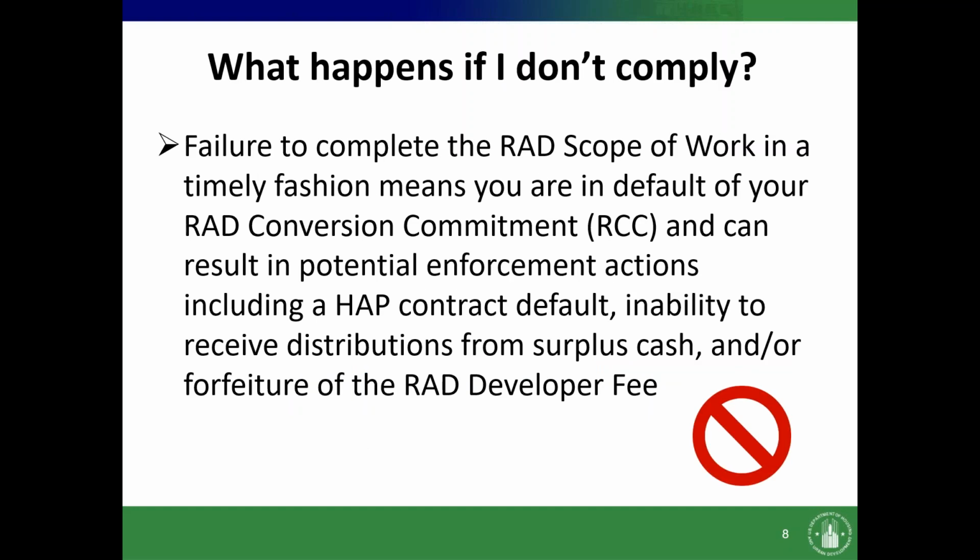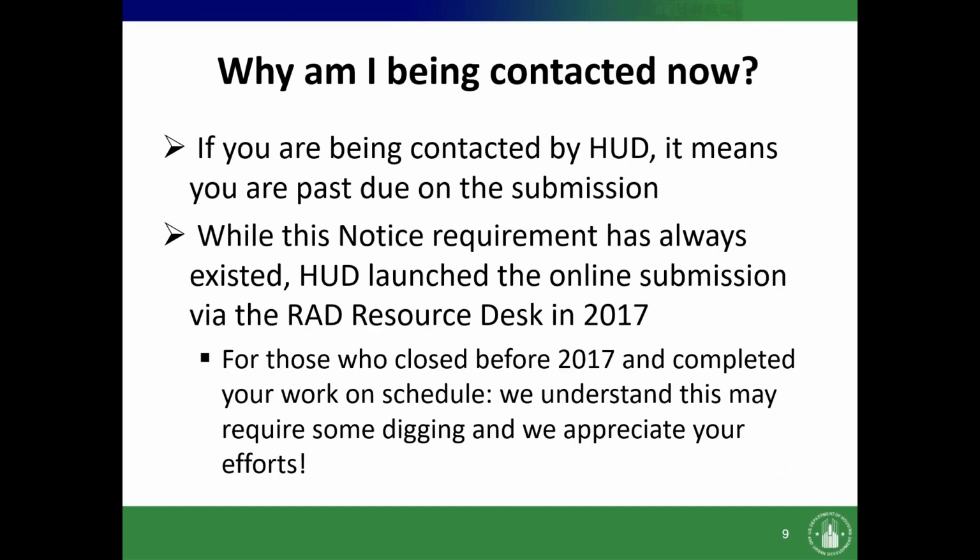What happens if you don't comply? Oh my goodness. Failure to complete the RAD scope of work in a timely fashion means you are in default of your RAD conversion commitment or RCC, and can result in potential enforcement actions, including a HAP contract default, inability to receive distributions from surplus cash, and/or forfeiture of the RAD developer fee.